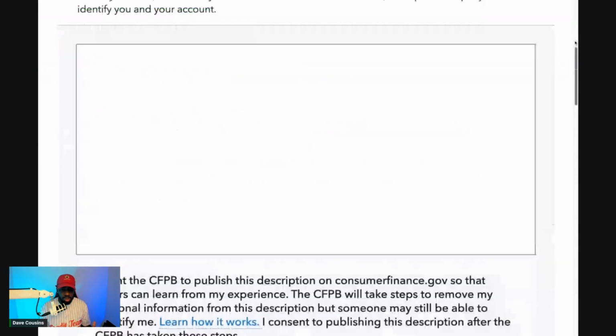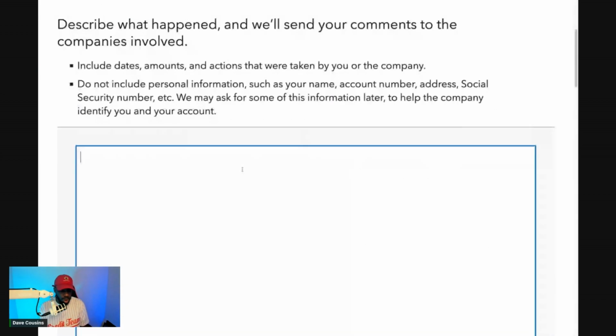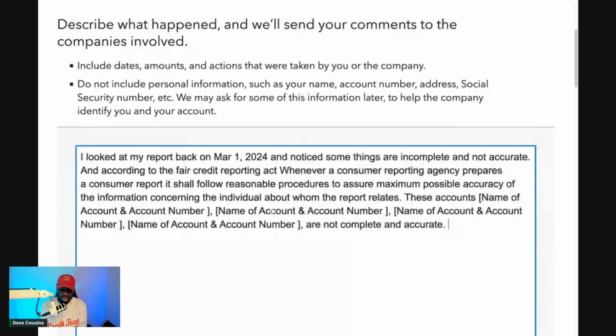So now what you want to do is let them know what happened: who, what, when, where, how, everything. All right. So I looked at my report back on March 1st, 2024, and noticed some things are incomplete and not accurate. And according to the Fair Credit Reporting Act, whenever a consumer reporting agency prepares a consumer report, it shall follow reasonable procedure to assure maximum possible accuracy of the information concerning the individual about whom the report relates.